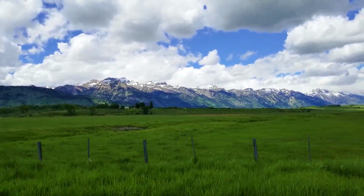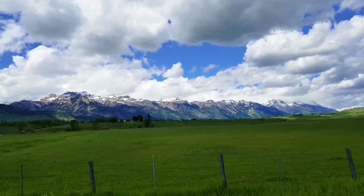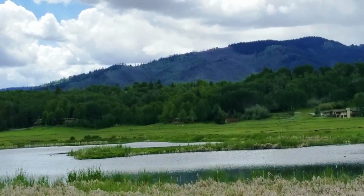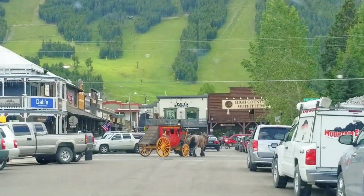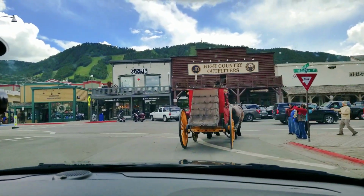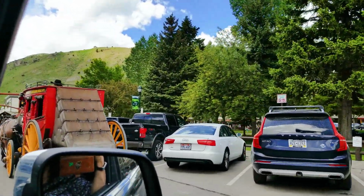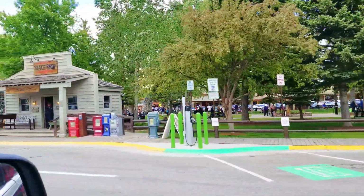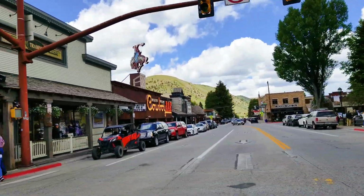You cannot beat that view. One thing about Jackson, it's a very expensive place to live, and there are some mansions that are pretty incredible. This is what you call a traffic jam in Jackson. Horses are well trained. This is Jackson Hole.